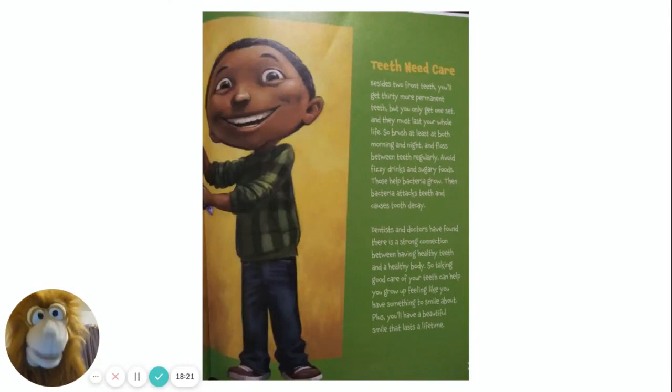Dentists and doctors have found there's a strong connection between having healthy teeth and having a healthy body. So taking good care of your teeth can help you grow up feeling like you have something to smile about.